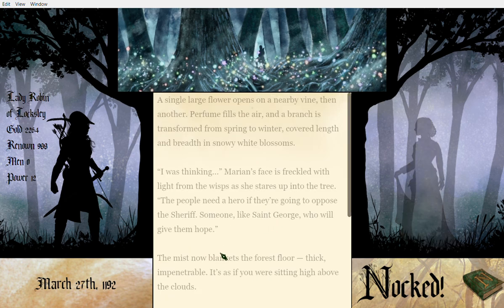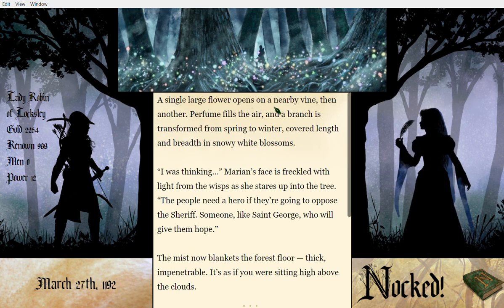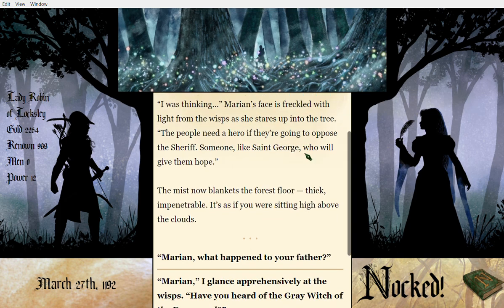A single large flower opens on a nearby vine. Then another. Perfume fills the air, and a branch is transformed from spring to winter, covered length and breadth in snowy white blossoms. I was thinking. Marion's face is freckled with light from the whips as she stares up into the tree. The people need a hero, and if they are going to oppose the sheriff, someone like St. George will give them hope. The mist now blankets the forest floor, thick, impenetrable. It's as if you were sitting high above the clouds.